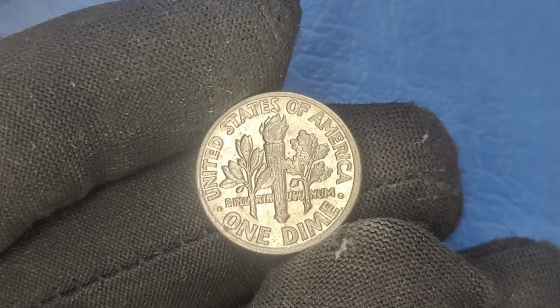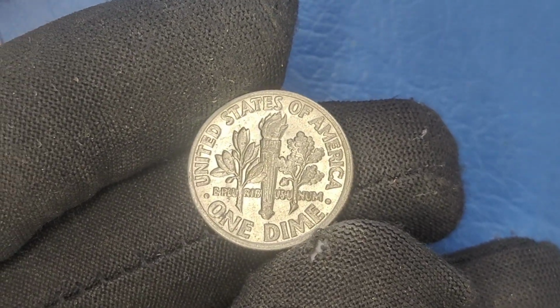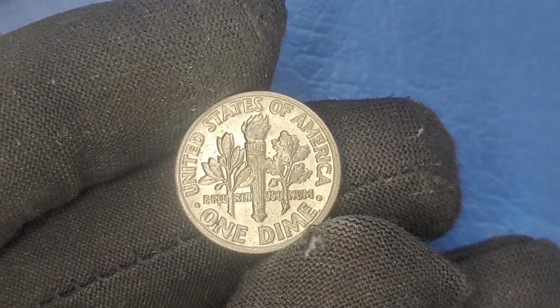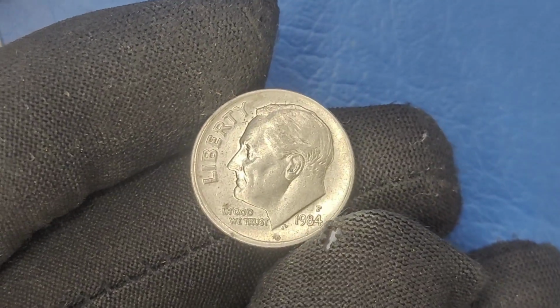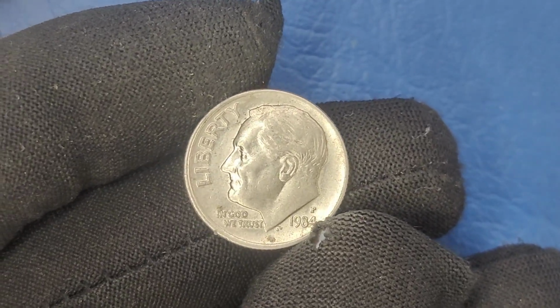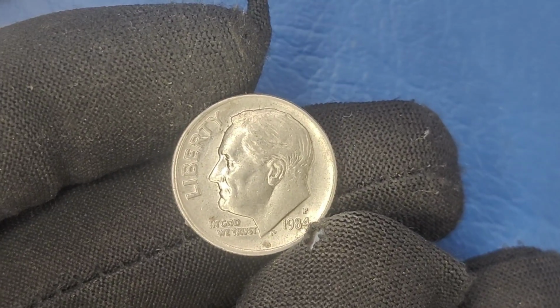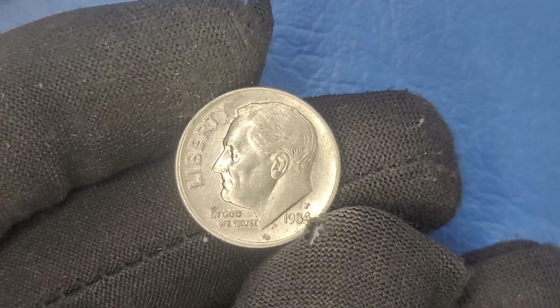Now, you might be wondering how to identify if you have this $1 million coin. Start by looking closely at the details. The date and the P Mint mark should be sharp and clear. Pay attention to the surface of the coin and any unique features or errors. Common errors like doubling or misstrikes could add significant value to your coin.